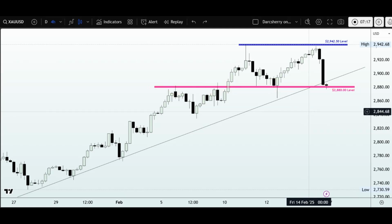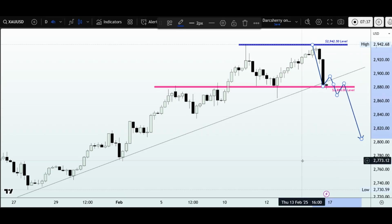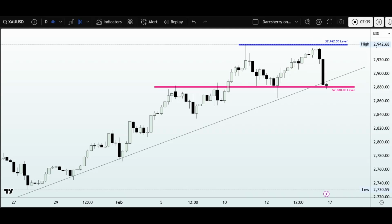Now, going into the new week, the question here is, will price action respect this 2,880, which beautifully shares a confluence with our ascending trend line, to incite another wave of bullish momentum? Or are we going to be seeing price break down, retest the structure to incite a sell-off? So you would agree with me that we are at a critical juncture.